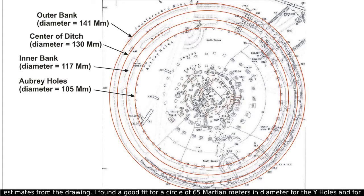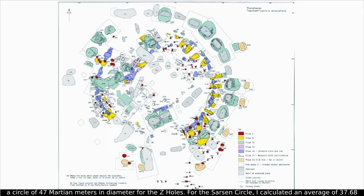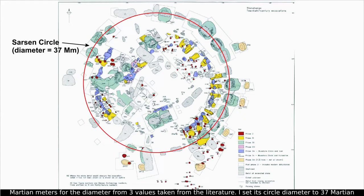I found a good fit for a circle of 65 Martian meters in diameter for the Y holes, and for a circle of 47 Martian meters in diameter for the Z holes. For the Sarsen circle, I calculated an average of 37.68 Martian meters for the diameter from 3 values taken from the literature. I set its circle diameter to 37 Martian meters since it gave a very credible fit, whereas 38 Martian meters proved to be too large.